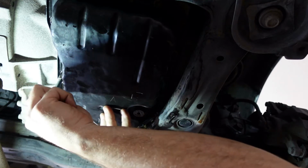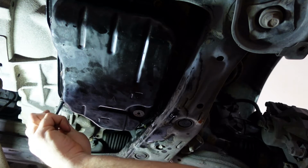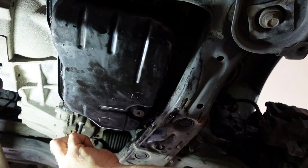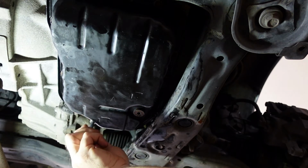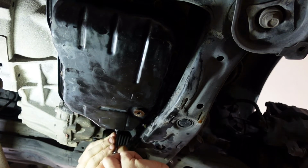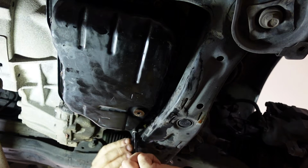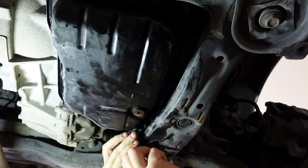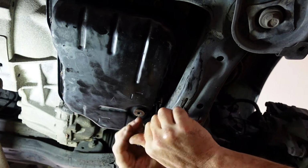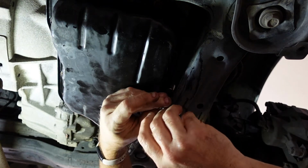And then work our way around till they're all started and snug them down. And then torque them up. That's about it for this one. This should be hopefully semi-painless. They seem to be all starting.